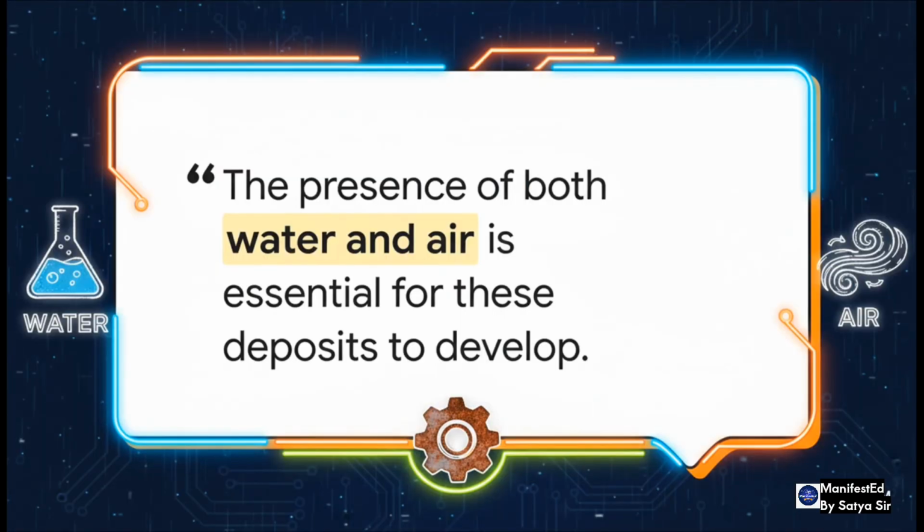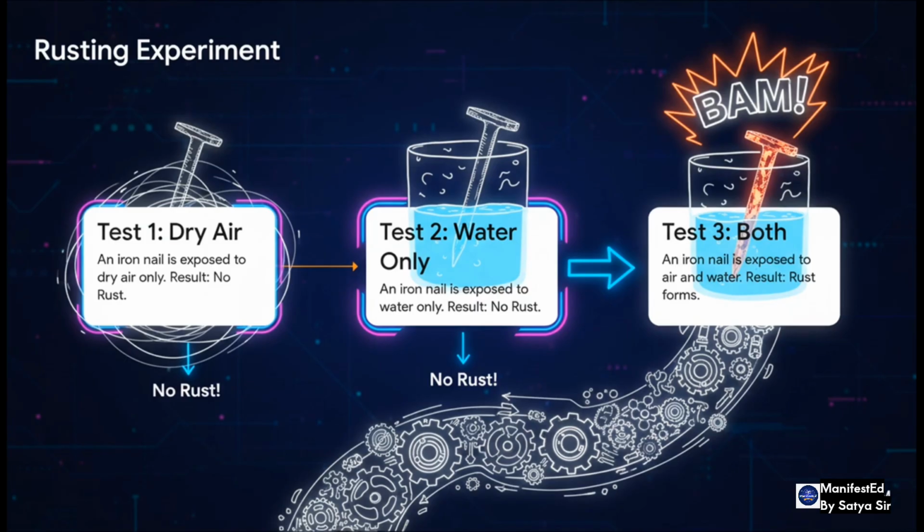And boom, here is our first major breakthrough in the case. After a ton of experiments, scientists figured out the two secret ingredients that you need for rust to happen. And get this, it's not just one or the other. You absolutely need both water and air. We found our culprits. Let me show you the proof.